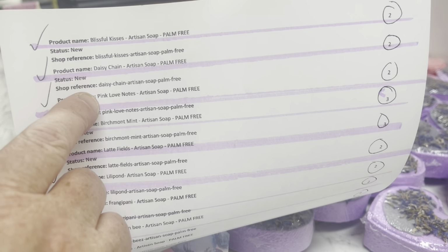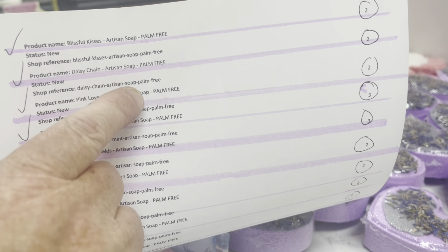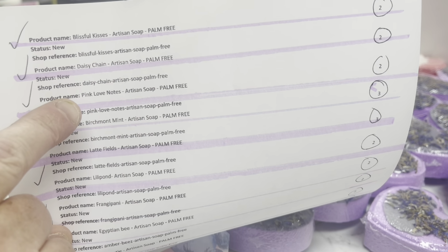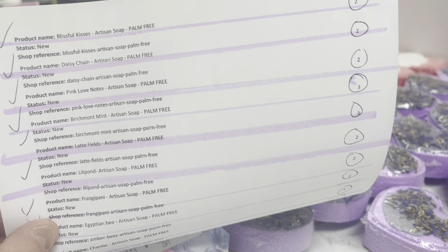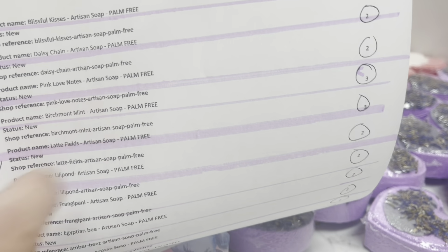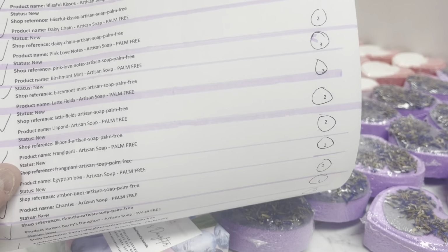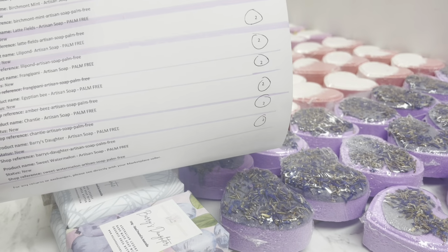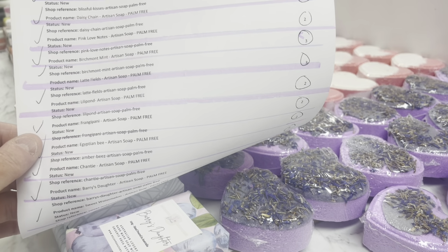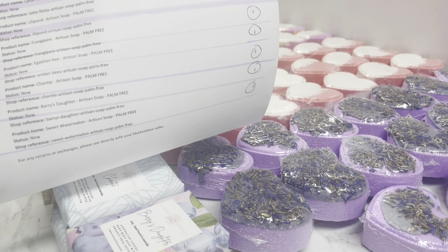And so for instance, it will say here my shop reference. So then this is for me what I've written. So then I've written it's a daisy chain artesian soap, palm free. So then they know that's what it is, and so on. And then I just literally circle on the other side, and then this line is for the one under it. But yeah, so basically you just give it a name so that you know what it is. And of course you can go on to Trade Square or Fair and have a look, and it will also have the image next to it, but I know what all of these are called.